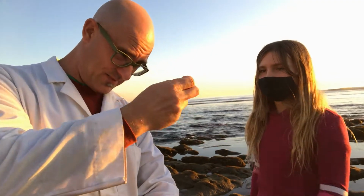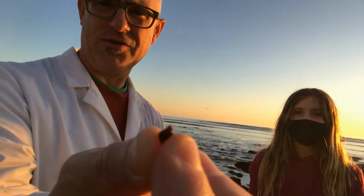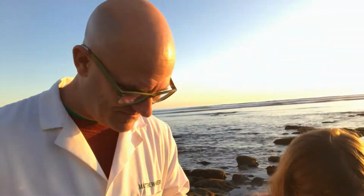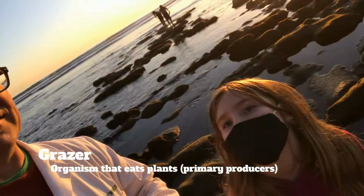And she has found a small snail. This is one of the critters that we're looking for today. This one is now free again to go and do stuff. There's literally nothing in it. That little snail is a grazer. Now you're thinking to yourself, there's nothing in it. And there's nothing in it.